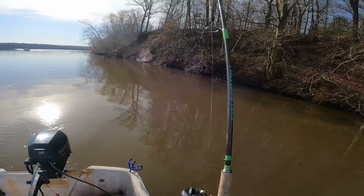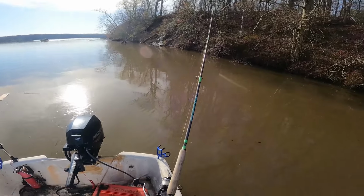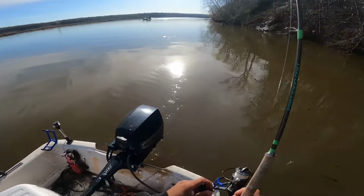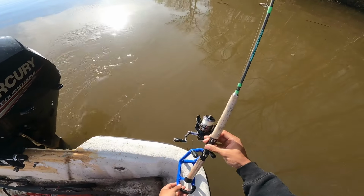All right, let's get a nice cast out there. All right, we're on the bottom. Let me make sure that drag's a little loose, because when I'm fishing this light of line, I want the fish to be able to take it and run with it, because if my drag's too tight, I'm just gonna break this 8-pound line pretty quick. So I wanna make sure that drag is pretty loose, so if the fish takes it, it can just run with it. Also make sure my reel handle's on there tight too. We're doing all the precautions today. Rather be safe than sorry.